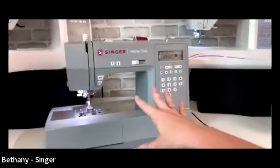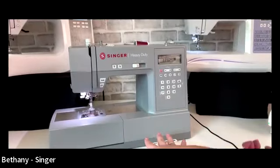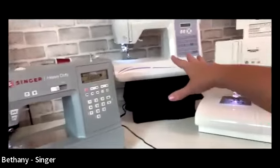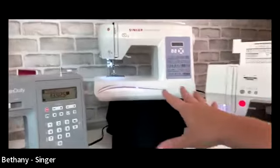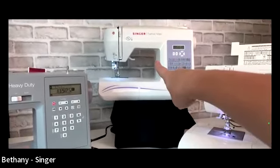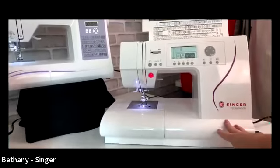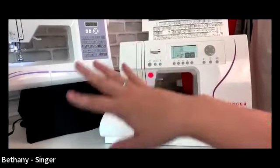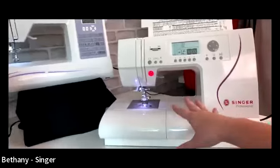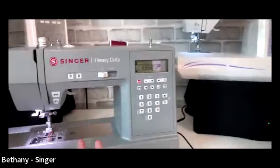This one right here, which you guys have seen me use a lot in our sewing tutorial classes that we've done, is the Heavy Duty 6700C. And then up here, I'm moving my camera around a bit today. Up here we have the Singer Fashion Mate 5560. And then here we have the Singer Professional C430. So all of these have different features, and we're going to go through them. And the 2 I'm going to kind of show some of those features on is the C430 and the 6700C.